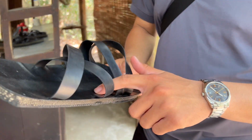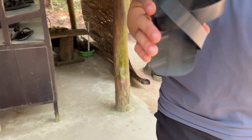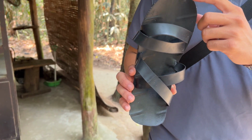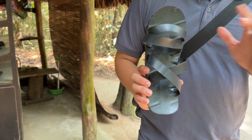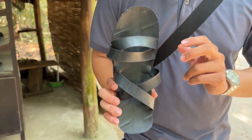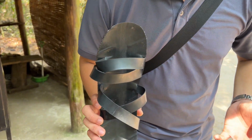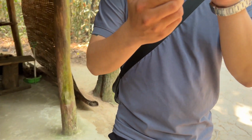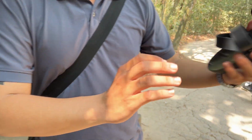Why do I call this one special? This is a special one, you know. In the past, the Vietnamese people had a saying in the tunnels: walking without footprint, cooking without smoke, and talking without sound. How do we walk without footprints? That's when you know.